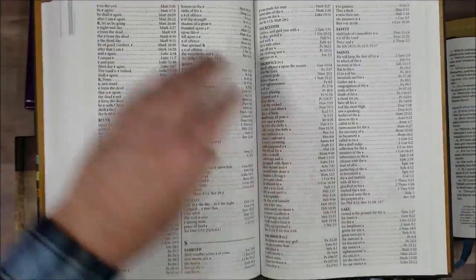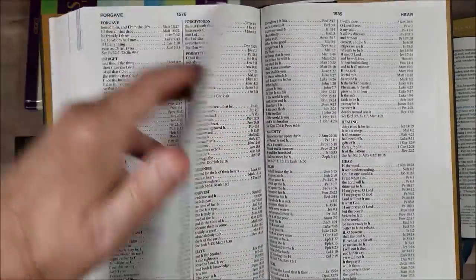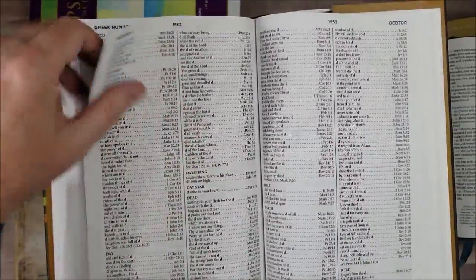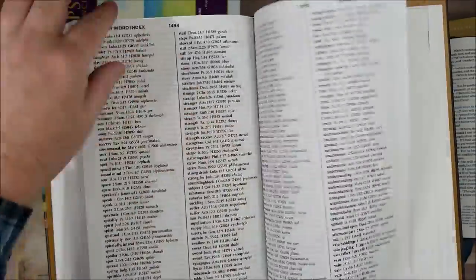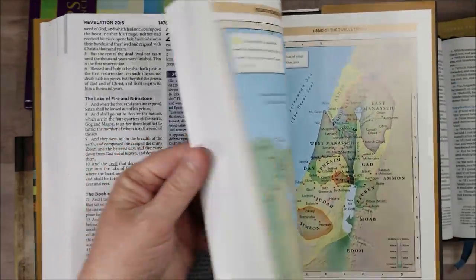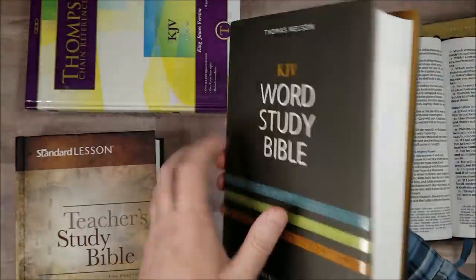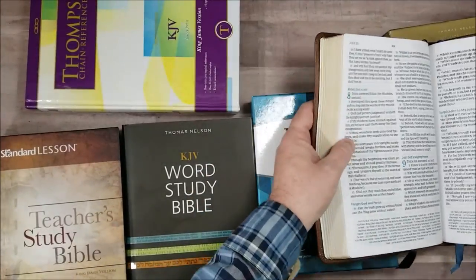The concordance is a little bit smaller than I would like, but at least it does have one. It does have some good word studies back here. A lot of good tools in the back. Greek number index, Hebrew number index, passage index, English word index. So there's a lot of good tools, and then it has maps. So this one, this is a good one. I could go with that one. But because of those, I'm going to stick with this.